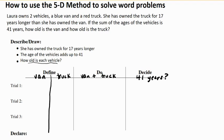Okay, so it says she has owned the truck for 17 years longer than the van. So let's start by guessing an amount for the van. Maybe let's start with 20. So I'm going to guess that the van is 20 years old. We know that the truck is 17 years longer, so I'm going to put a little plus 17 up here so I don't forget that whatever I guess for the van, I'm going to add 17 for the age of the truck. So the van is 20, the truck is 17 years older. 20 plus 17 is 37. So our guess is that the van is 20, the truck is 37. All right, let's add those up. And that's 57.